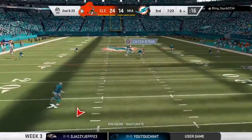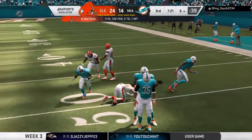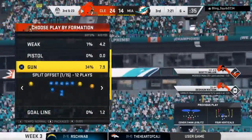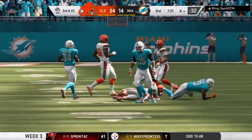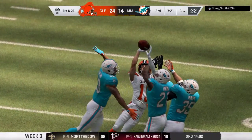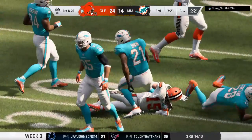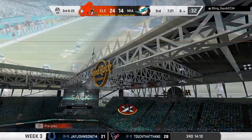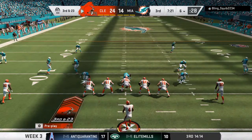Watson buying time to his left. And that's going to be incomplete. A lot of contact, no call, and it's third down. Brandon, it looked like he had his hands on it for a moment, but let's face it, that was going to be a tough catch all the way because of the presence of the defense right there as he was trying to haul it in. Yeah, nice job to force the incompletion. An incomplete pass on that last play, and that means they'll need to come up with something here on third down.